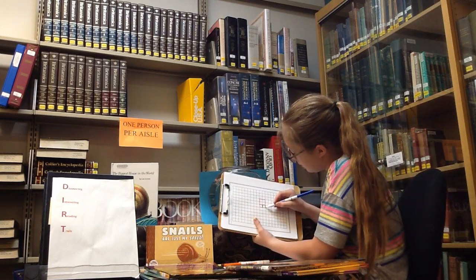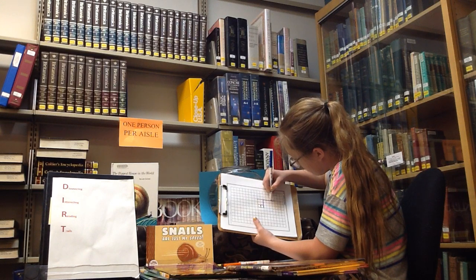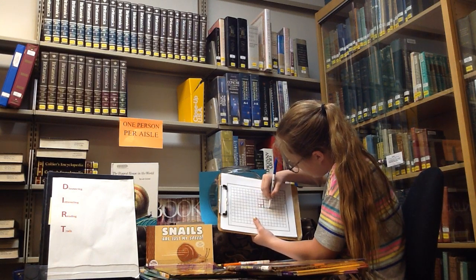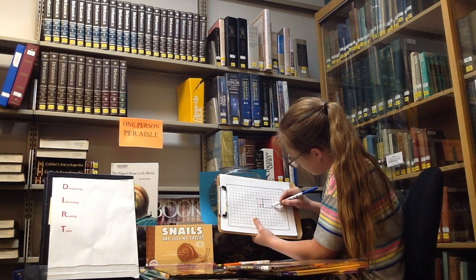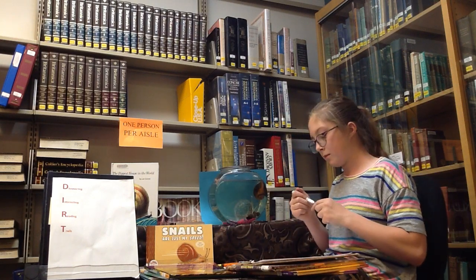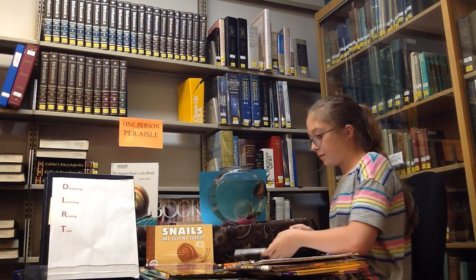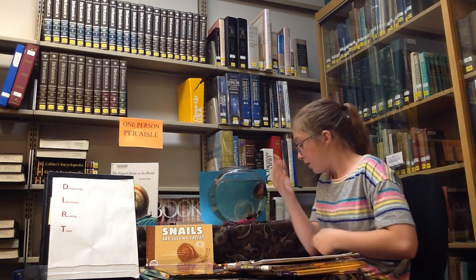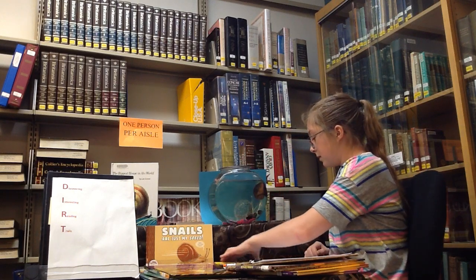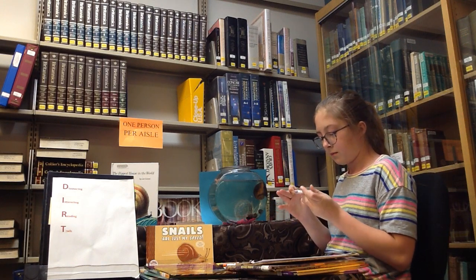You go up 3 and then across 3. And then the next one is, 3 and 2. 3 and 2 is 5, which means the next one is going to be 5 by 5.